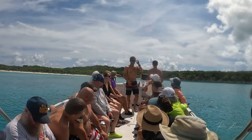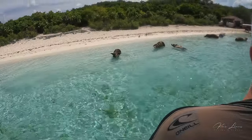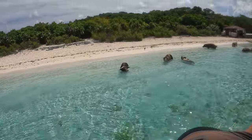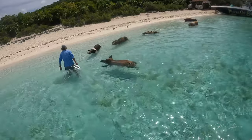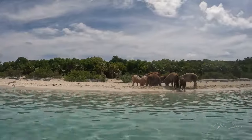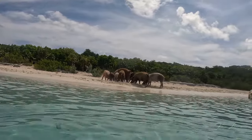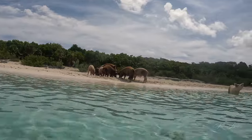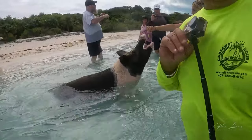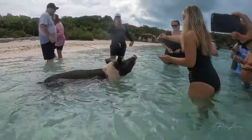Heading to one of the most popular excursions of the Exumas. Swimming with the pigs. Yes, these pigs can swim. We arrive at the big major key, and here they are, some on the beach and some in the water. No one is completely sure how the pigs came to inhabit Big Major Key, but they likely swam to the island from a shipwreck or were left by sailors who planned to come back and eat them.